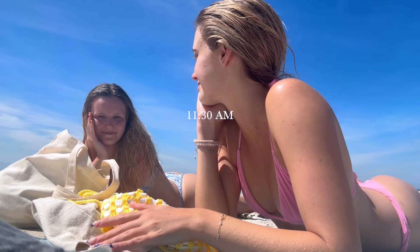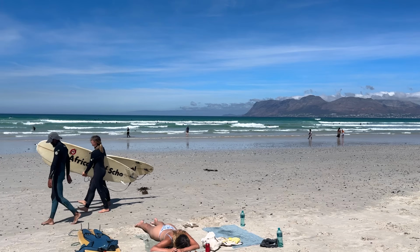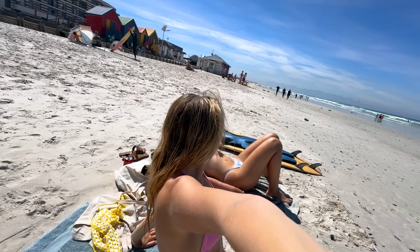Even though I was a little bummed, I wanted to go surf for another hour or two, but it was nice to just relax and get a little bit of a tan going. Also, I love the little smiley faces on my wetsuit.